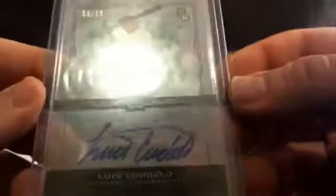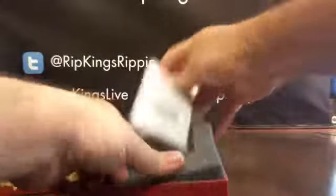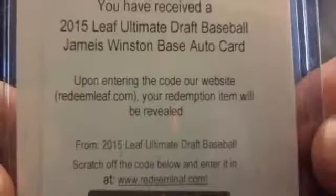Clear cut, Luis Curbelo. 9 out of 10. Serial number of the day is 173. That's a green perfect game, 9 out of 10, Luis Curbelo. We have a redemption coming up. Leaf Ultimate Draft Baseball, Jameis Winston. Base auto card, Jameis Winston. That's a nice surprise in there.